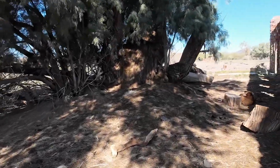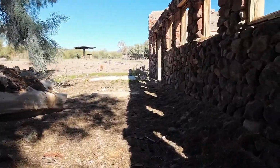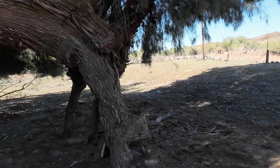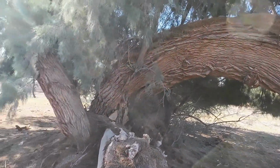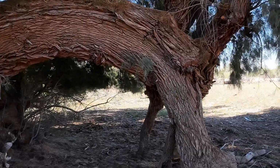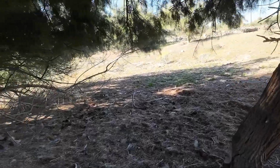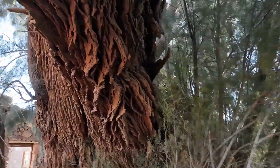Take a walk around. It's a nice change of pace to have all these big trees around now that we're closer to the Colorado River. Look at this thing, like that trunk arches completely over. It's like 4 foot thick, you can see, and then arches straight back down into the ground. And it looks like it's rerouted itself there. Interesting. That is a massive trunk.